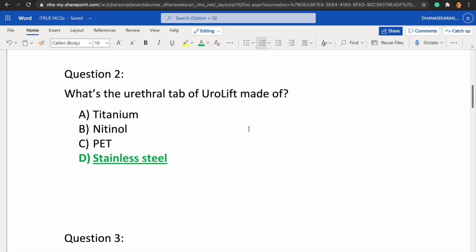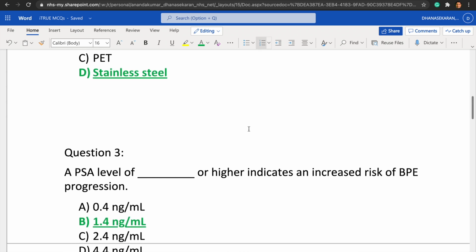The second question is the most difficult for most of you, I believe, because of non-availability of UroLift in various parts of the world. And the question is, what is the urethral tab of UroLift made of? But those who have very attentively listened to Petro's talk, he did mention this. The urethral tab is made up of stainless steel, while the capsular tab is nitinol and the suture is a PET suture. It's very common to select titanium, which is one of the commonest implants used in orthopedics.